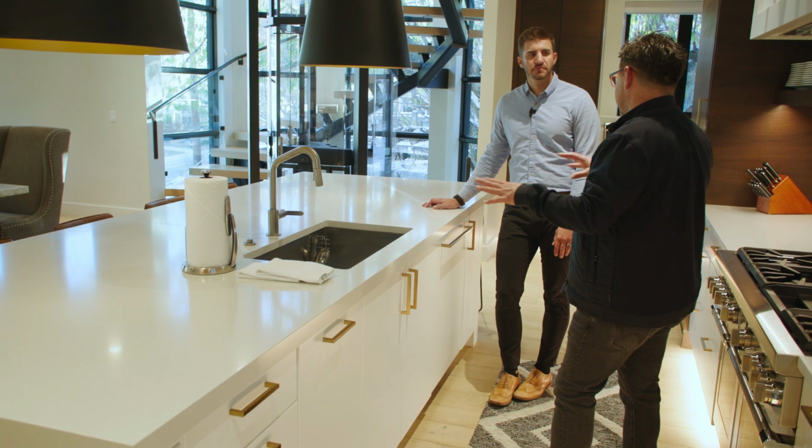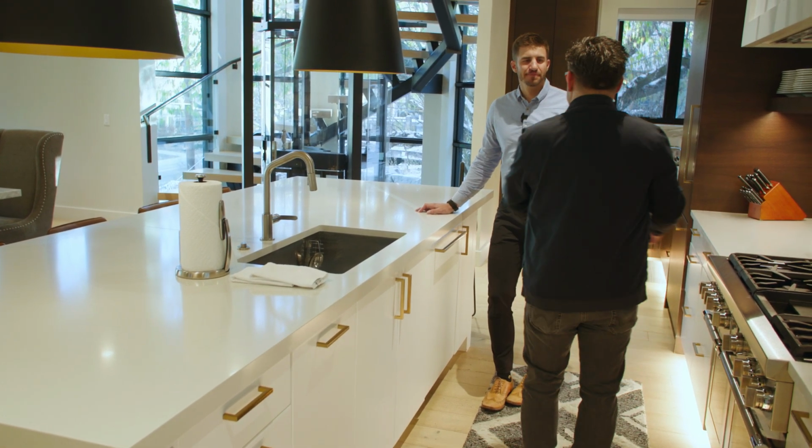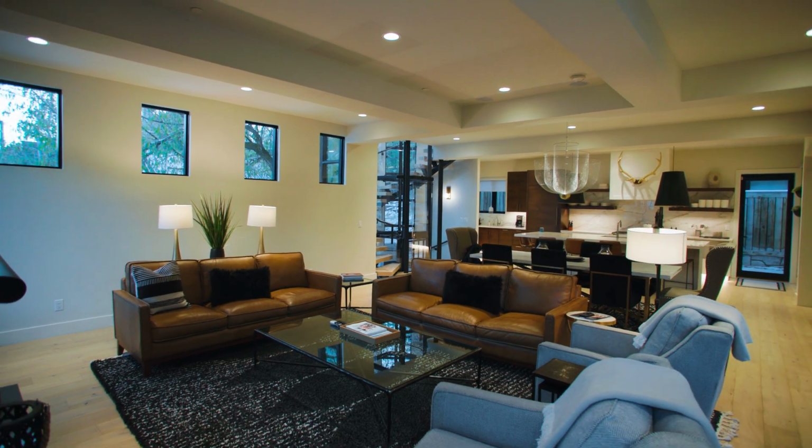Sometimes that's forgotten in these islands, where you're grabbing dishes, dumping them on the floor as you're trying to get them to the sink and all that. It's all right in one space. So I love that it makes things nice. Let's head over to the great room over here.